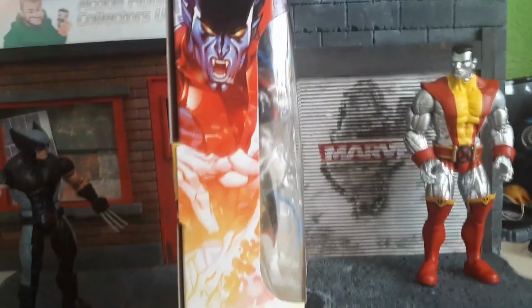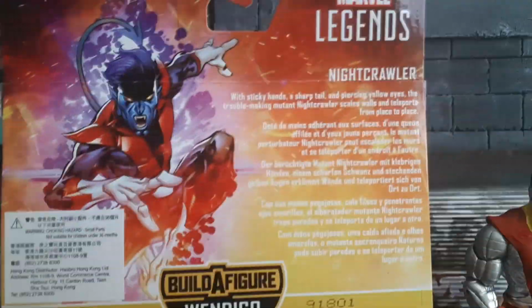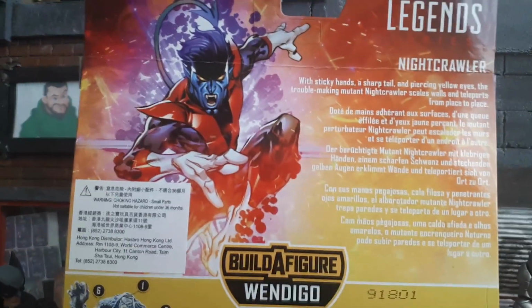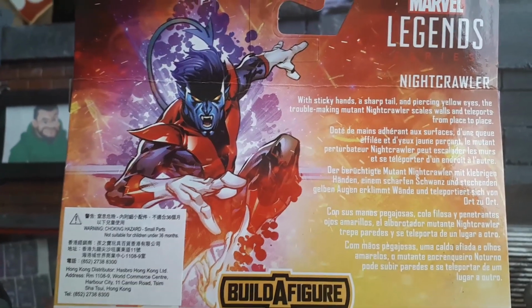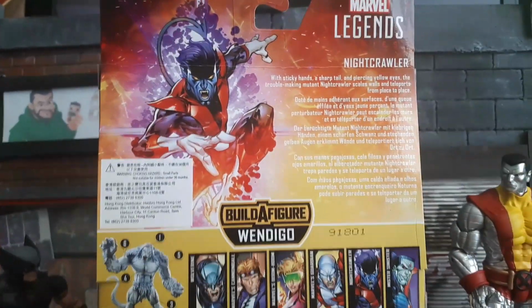And if we look on the side, we've got a lovely art shot there of NIGHTCRAWLER Kurt Wagner. And if we turn it on the back, there's another great art shot there, along with his bio. With sticky hands, a sharp tail, and piercing yellow eyes, the troublemaking mutant NIGHTCRAWLER scales walls and teleports from place to place. Loving the comics that when he does teleport, they use the word BAF.